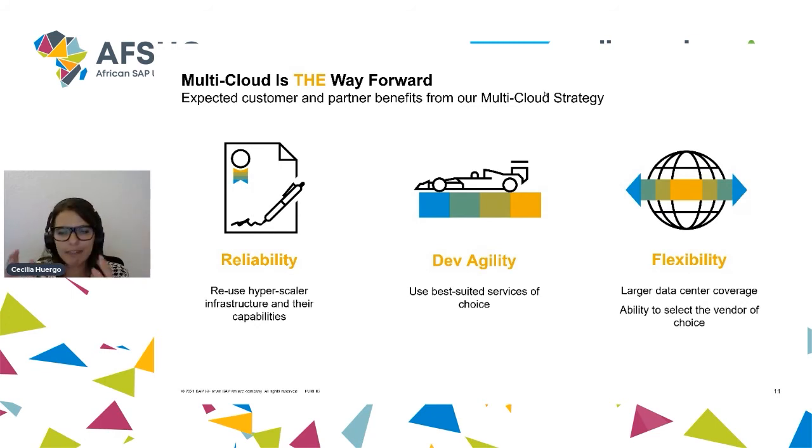And last but not least, flexibility. By leveraging hyperscaler infrastructure, we have a broader reach. So we are able to be where the hyperscalers are, and that means that we'll be able to deliver our services in more locations, and our customers will be able to benefit from the flexibility of choosing the location that benefits them the most. And that's the goal with SAP BTP in general, to be able to provide it in more regions and have a broader reach throughout various different hyperscalers.